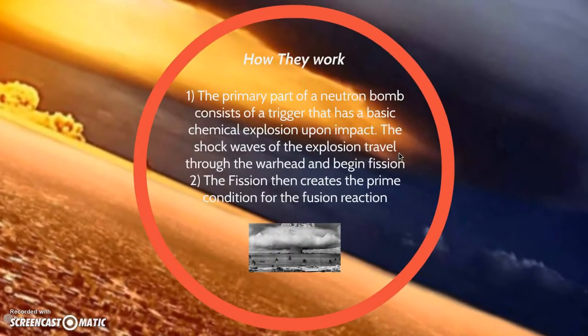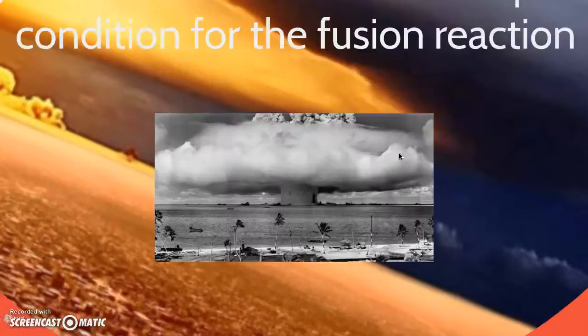How they work. The primary part of a neutron bomb consists of a trigger that has a basic chemical explosion upon impact. The shock waves of the explosion travel through the warhead and begin a fission. The fission then creates the prime condition for the fusion reaction.